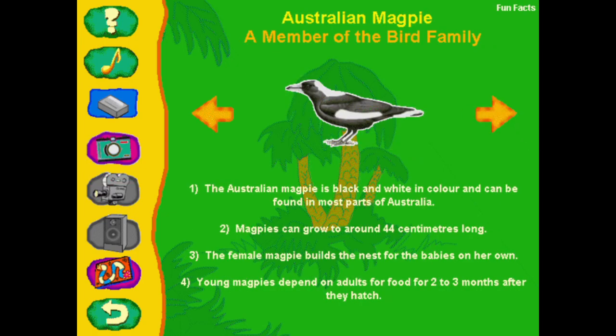Australian magpie, a member of the bird family. The Australian magpie is black and white in colour and can be found in most parts of Australia. Magpies can grow to around 44 centimetres long. The female magpie builds the nest for the babies on her own. Young magpies depend on adults for food for 2 to 3 months after they hatch.